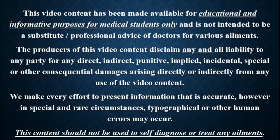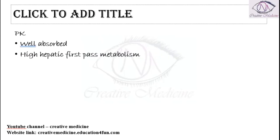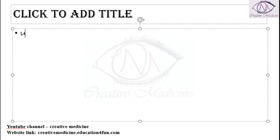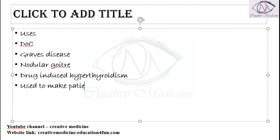In this lecture, we will learn about the thionamides, and the next topic is thionamide uses. Thionamides are used as the drug of choice for Graves' disease, then nodular goiter. They are also the drug of choice for drug induced hyperthyroidism, and they are also used to make the patient hypothyroid before the surgery. It is important that the patient is hypothyroid before the surgery, or else there is increased risk of thyroid storm.